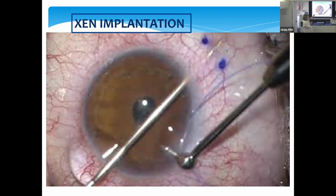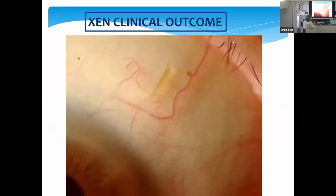And then, before you leave the table, you go, wow, look at that. They're making a bleb. It's really cool. Takes less time than a trab. And this is what it looks like. They come back, and they've got a very low-lying bleb. It's not like a bleb like we see. We don't do the mitomycin the same. They don't get ischemic blebs, really. And it's less elevated than a traditional, beautiful trab bleb.